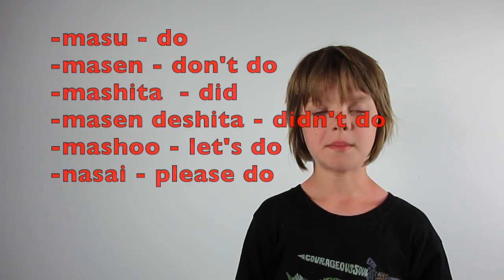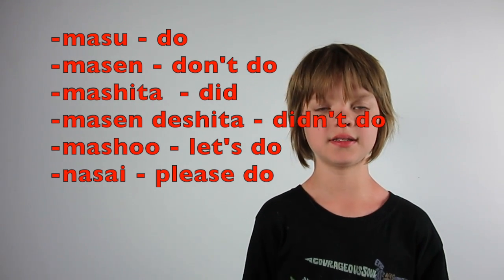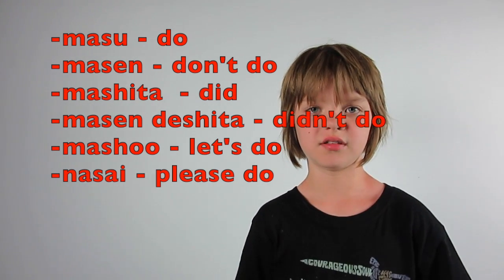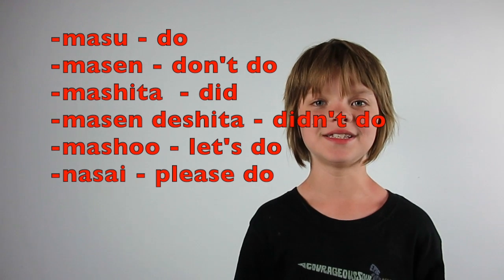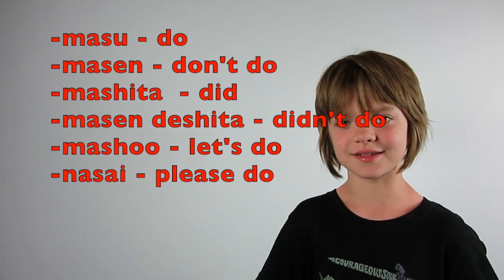Now let's talk about the suffixes which you add to the stems. Masu is the present tense positive. Masen is present tense negative. Mashita is past tense positive. Masen deshita is past tense negative. Mashou means let's do it. And nasai means please do it. Let's do some examples where these all make a lot more sense.